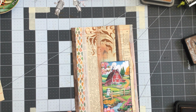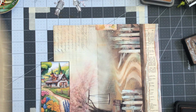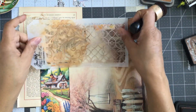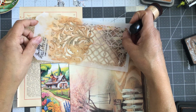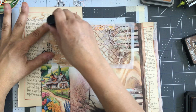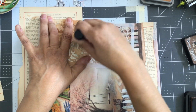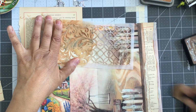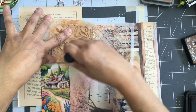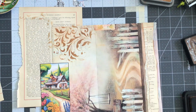Oh yeah, that looks really pretty. Oh, I like that. Okay. Then when you open it, let's do some maybe on this side. Maybe all the way across the top. What do you think? Very pretty. Okay.